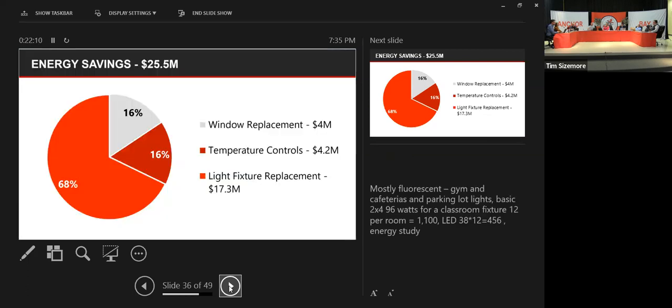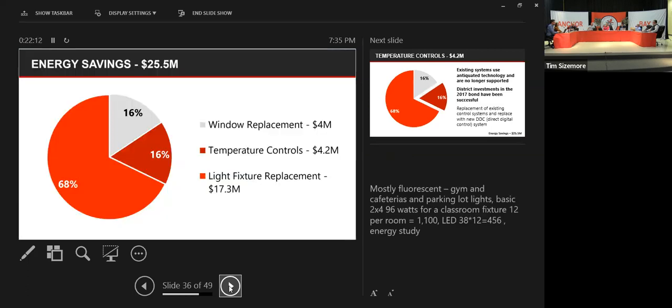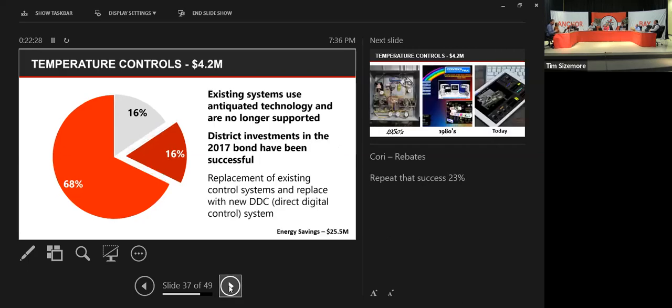Energy savings. 3 categories here: window replacement, keep the cold air out and keep the hot air in. So that's pretty standard. And that's just replacing some of those windows based on the age of the facilities. Temperature controls and light fixture replacement are the 2 we'll dig in a little bit on. Go to the next slide.